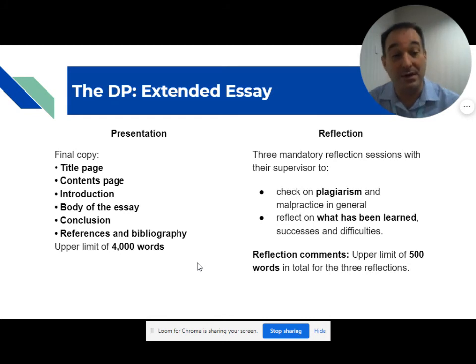There are 3 mandatory reflections, and these reflections are recorded on ManageBac in the RPPF form. These reflections help supervisors check that students are writing an academically honest essay, so there's no plagiarism or malpractice, and help students reflect on what they've learned, their successes and their difficulties in writing the essay, which helps students to improve their essay. These reflections have a maximum word limit of 500 words for the 3 reflections.